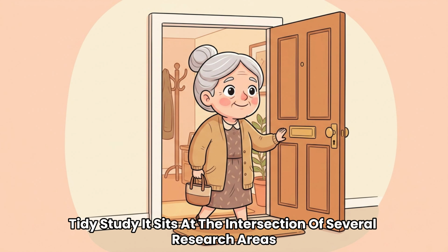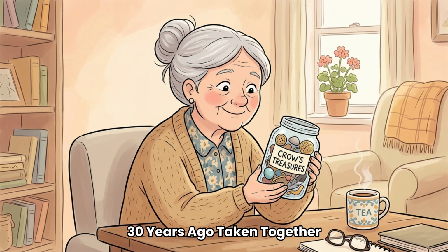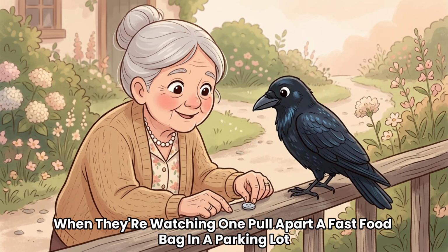It sits at the intersection of several research areas that have each independently produced findings that would have seemed implausible 30 years ago. Taken together, they describe a bird whose social and cognitive life is far more structured, far more intentional, and far more oriented toward specific individuals than most people ever consider when they're watching one pull apart a fast food bag in a parking lot.